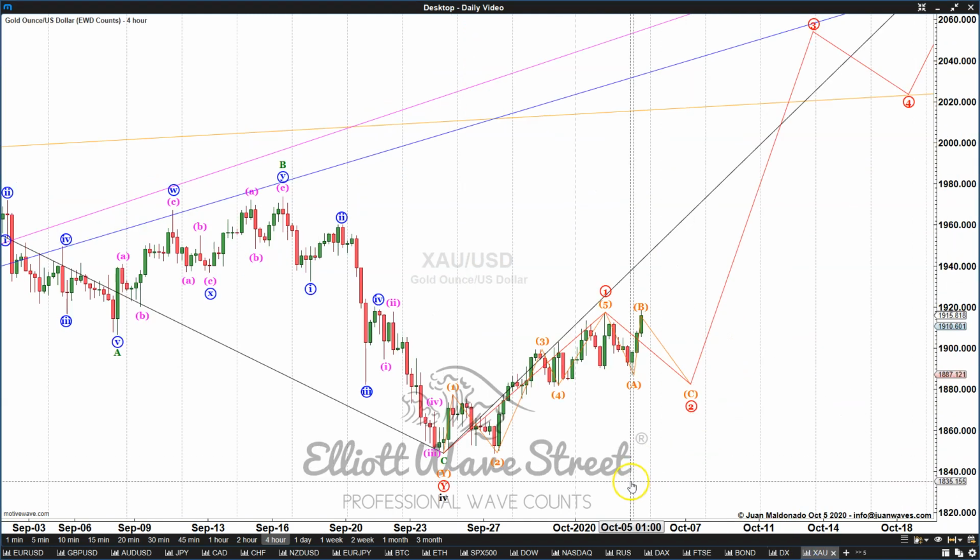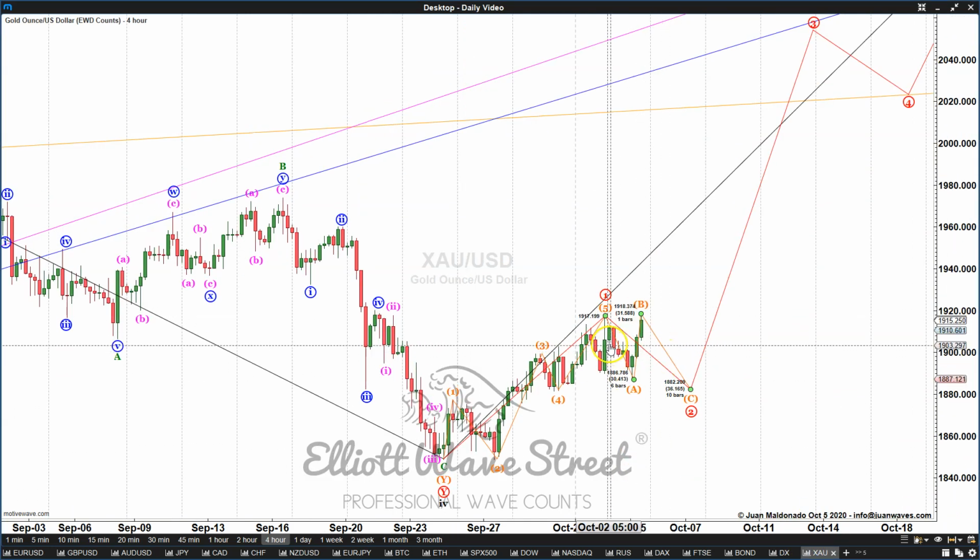All right, and let's have a look at gold. Gold, same as the others, like in a corrective wave mood. Same as the dollar, checking if this is going to fail to give us the 3-wave sequence. If you check this thing, it's similar to the S&P.